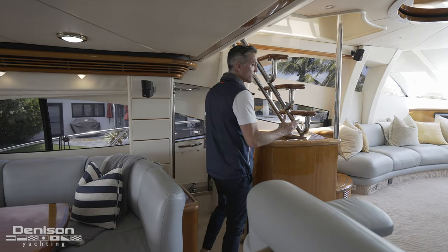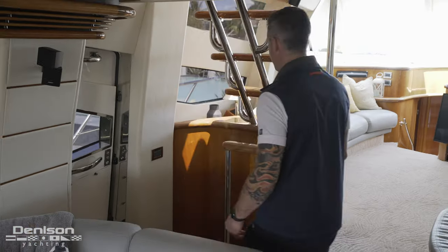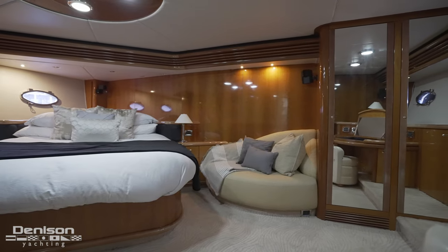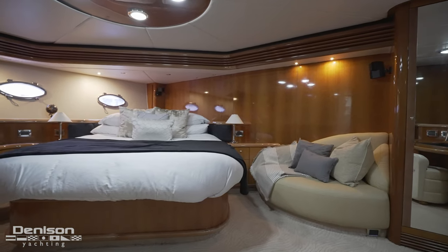Before we head to the upper salon, I wanted to point out that on the port side, you actually have your access to your full beam master. We're gonna check that out now. So here in the full beam master, one of my favorite features is that it is away from the other staterooms. So it's a little bit more private.